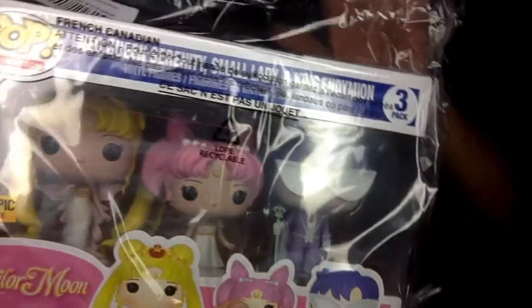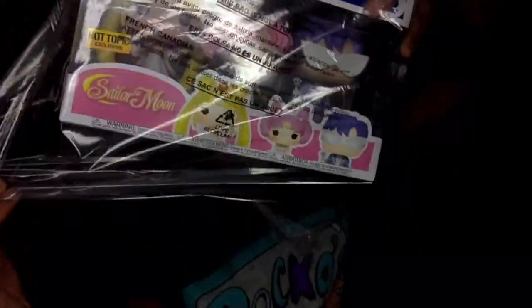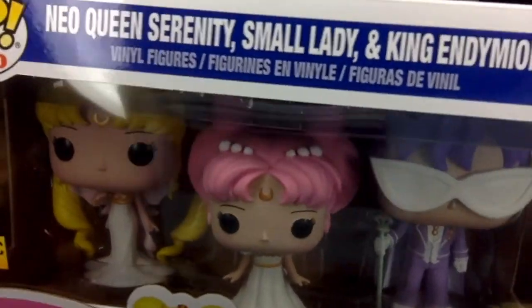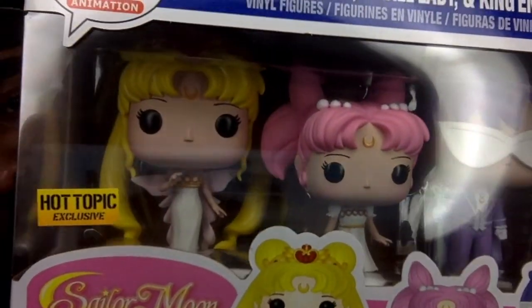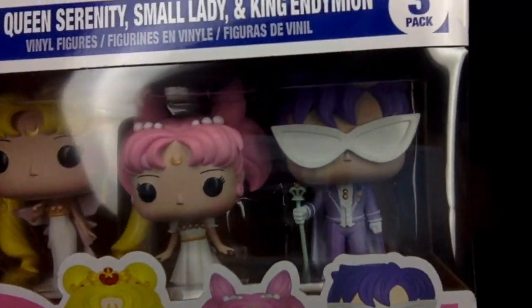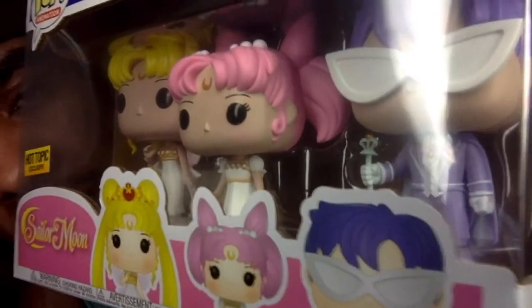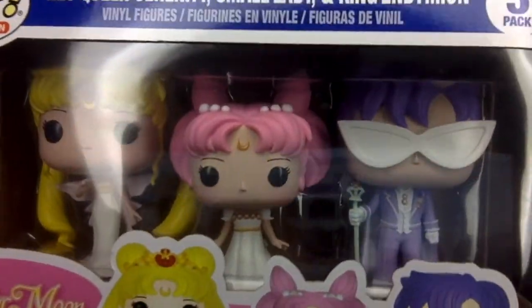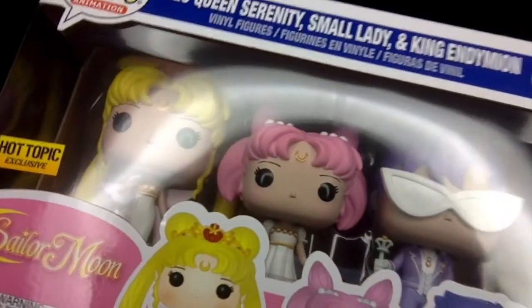And it is the Sailor Moon Hot Topic exclusive three-pack with Neo-Queen Serenity, Small Lady, and King Endymion. I don't know how to pronounce that. But that is pretty dope. I'm not taking these out of the box, but as you can see, those are the Pop figs. Pretty neat. Hot Topic exclusive. I had to get it. I love Sailor Moon. Got the Tuxedo Mask, or the alternate version of them, not really Tuxedo Mask but the alternate character. Sailor Chibi Moon. That is freaking dope. Dope, dope, dope. Happy to have that.